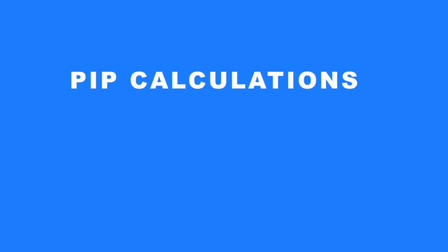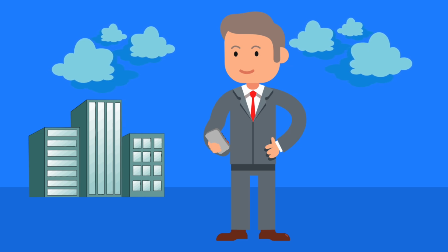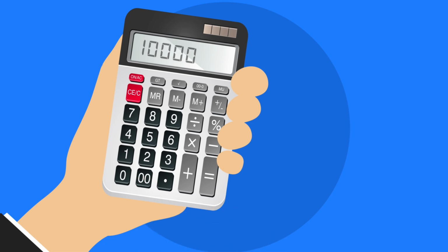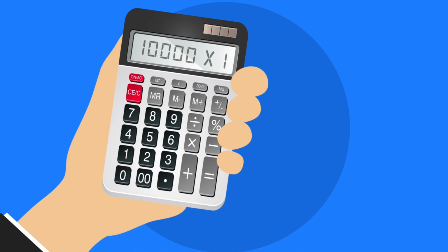Pips are important for calculating how much a currency pair's fluctuating price is worth to your trading account balance. Here is an example of a pip calculation on EUR-USD. Take the amount of euros you are buying or selling, which is also known as the volume or lot size. Again, more on this later. And multiply it by 1 pip. For this example, we will be trading 10,000 units.